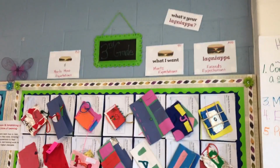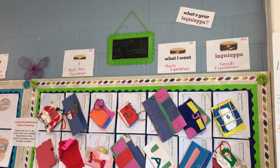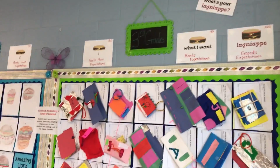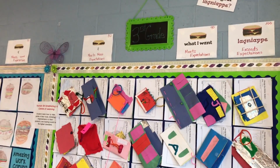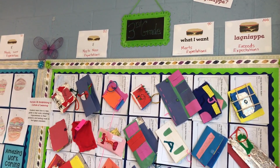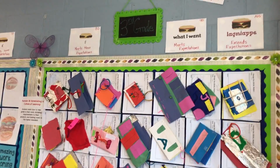It was just interesting to see how students use the word lagniappe to explain students who put more effort into their assignments and projects. It's just for students who exceed standards. But it was interesting how our 2nd graders were just like, oh, I see a lot of lagniappe on his poster or project. And they pointed out what that particular student did that was extra, like a bonus, that they didn't have to include in their project or assignment, but the student wanted to exceed standards.